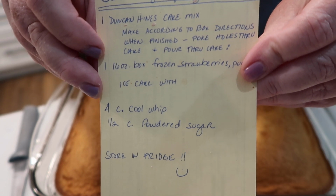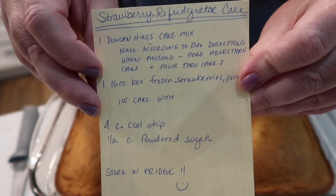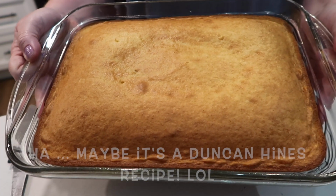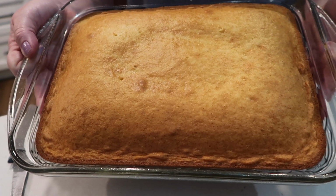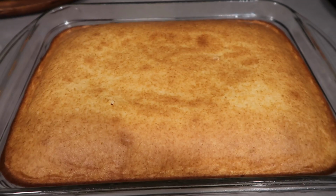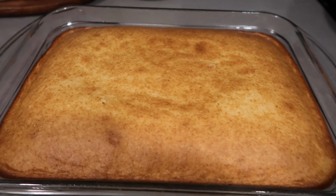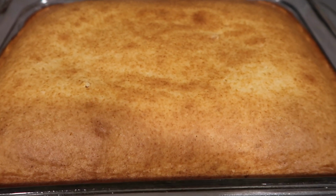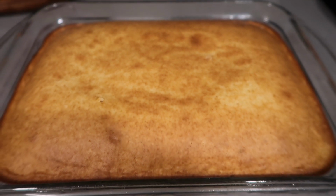Here is the recipe. You have to make this. It's an old Betty Crocker recipe, so many of you probably already make it, but it's called a strawberry refrigerator cake, and it starts with just a Betty Crocker or any type of cake mix. I'm using white. You should use like a white, a butter, a yellow, a vanilla, something like that.